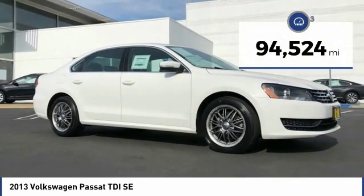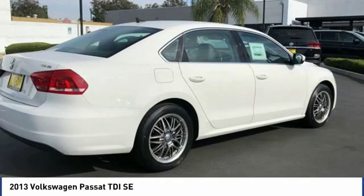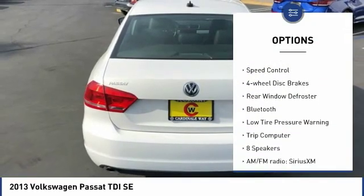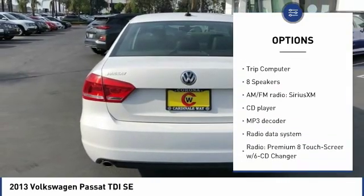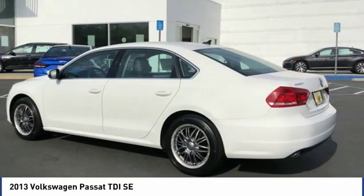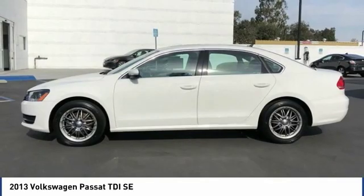This vehicle has less than 95,000 miles. Here are some of this vehicle's great options: electronic stability control, brake assist, traction control, remote keyless entry, speed control, four-wheel disc brakes, rear window defroster, Bluetooth, low tire pressure warning, trip computer. Your new ride is just a phone call away.